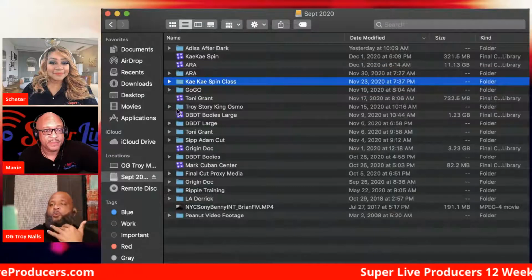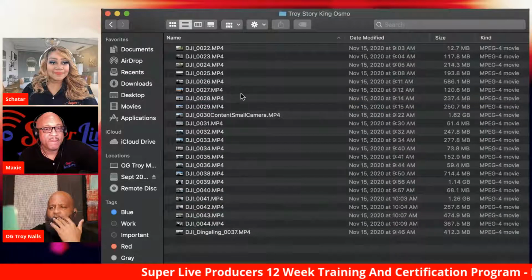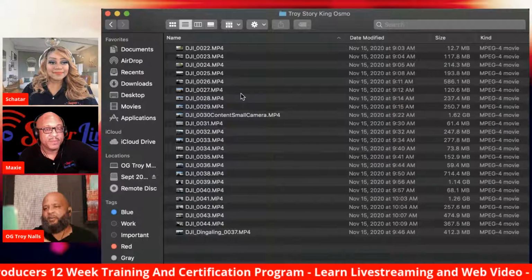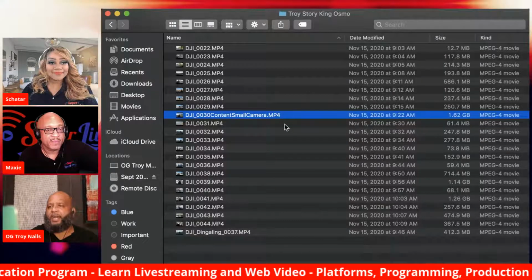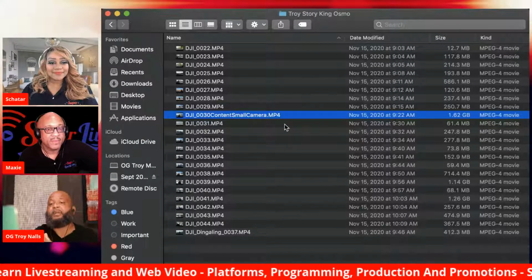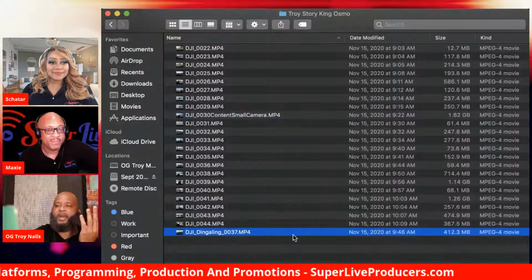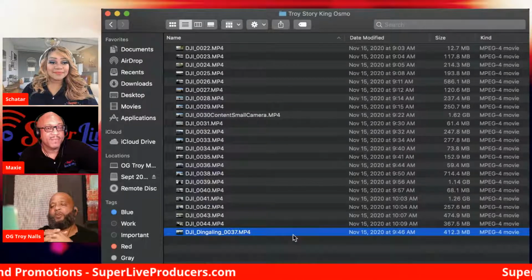Okay. So the spin class. So let's go back to the Troy story. And the Troy story is right here. Okay. So you notice the file name says DJI and whatever the file name is. And then down here, it has a different wording, content, small camera, meaning that's what I talked about on that one. This one, DJI ding-a-ling. That's a keyword for something that I said that was quite funny to me or memorable.